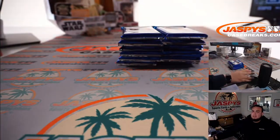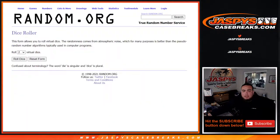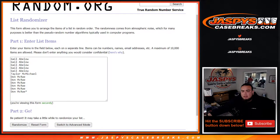Now, let's randomize customer names and the pack numbers and see what you guys get. And also, guys, these were the names right here. So just to confirm, really quickly, I usually do this right before the break, but just want to double check. So get out the first 5, then it was Taylor, and then Don. Okay, perfect. All right, so let's roll it.